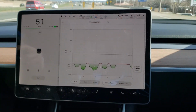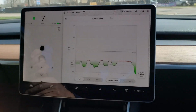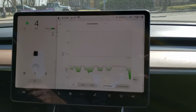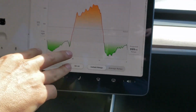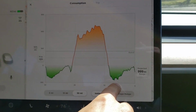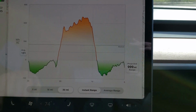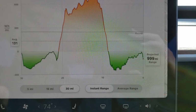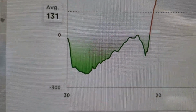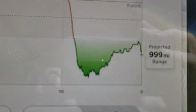This time we aren't getting the warning that regenerative braking is limited, so that's good news. And this time we didn't have to use the brakes to come to a complete stop. Again, we can pull into the Taco Bell and look at the comparison. It does look like there's a little bit more regenerative braking happening here. Throughout the whole process, there's a little bit more negative watts per mile happening. Do a close-up on that one, and then a close-up on that one. So that's just using the accelerator pedal, which is a lot smoother.